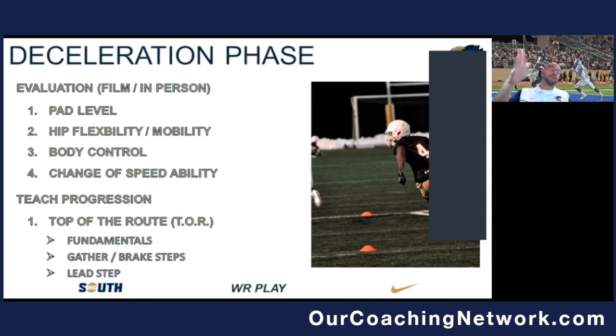Again, fast off the ball, now it's create separation when you get in and out of breaks. The things I really hit on is flexibility. I stare at that, I look at that. I think in-person evals are the best way to really see it, because stiff guys struggle getting out of the top of the route. So when I get to number 2, I'm talking about hip flexibility and mobility, really just trying to see a guy that can easily drop his weight.